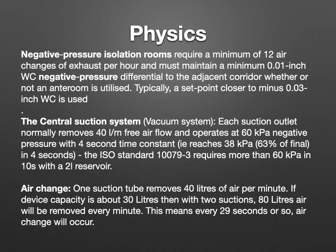Basically, we were utilizing the principles of physics. We knew that negative pressure isolation rooms work on 12 air changes per hour. And we also know that we have got central suction systems installed in our operation theaters and ICU and ward areas. Each suction outlet sucks out about 40 liters of air per minute.